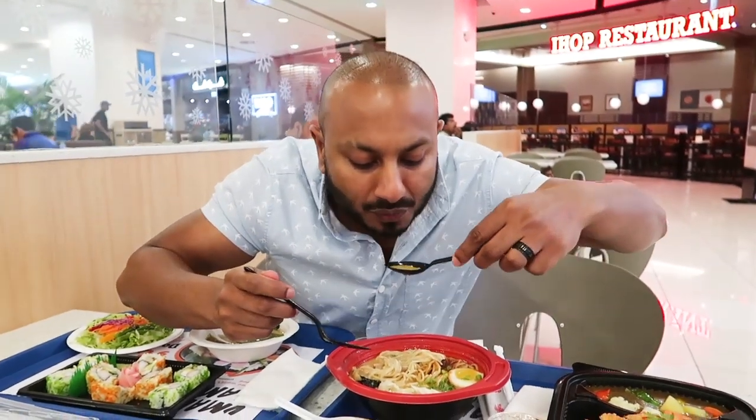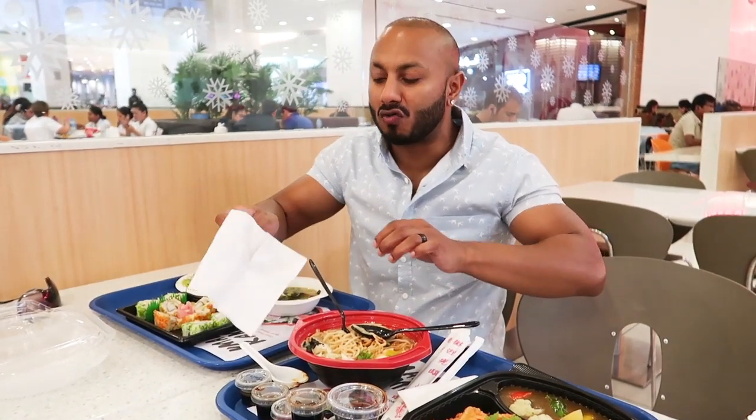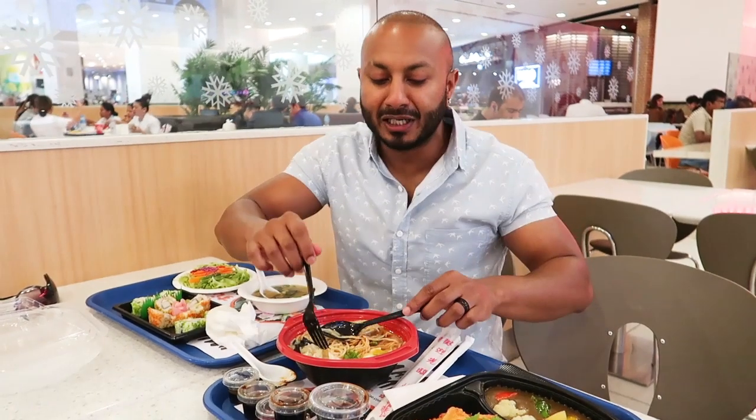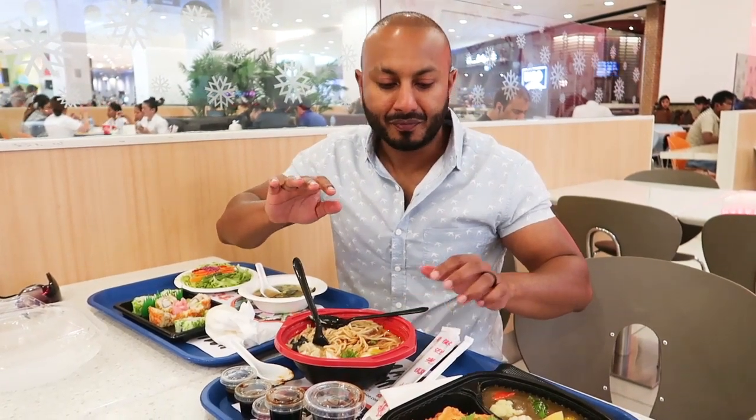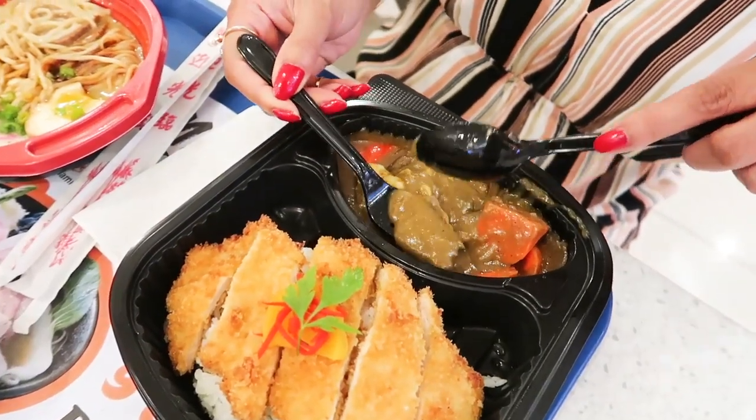Oh my god. Oh my god. Is that flavoursome? So crunchy, the garlic and that. This has been the best one that I've had so far. Okay guys, I'm going in with the katsu curry. Oh, so gooey. That's the way I like it.